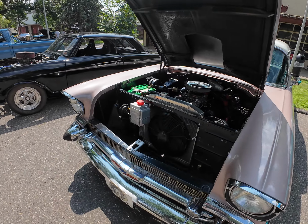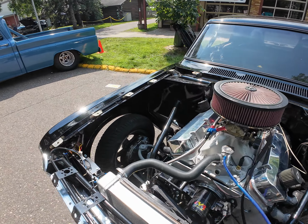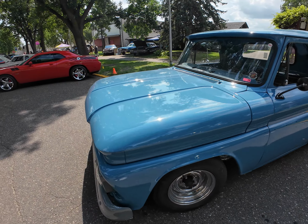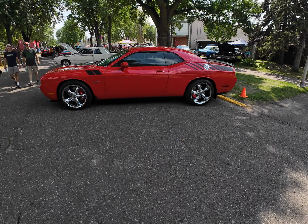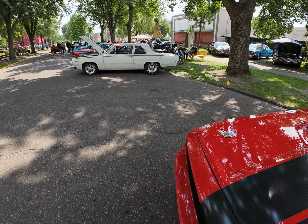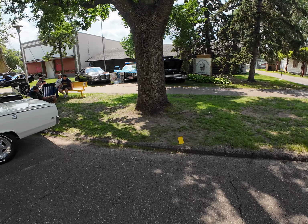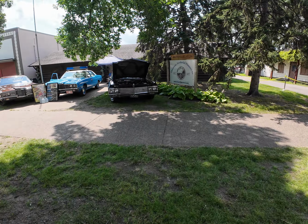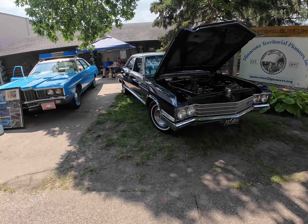The old 4-door. Nice. As I walk away from the other one, I get over here too as well. So there's a lot of music. Got a police car over here, cop car. Chevy. Right there, 4-door.